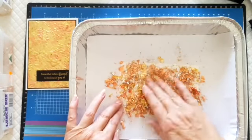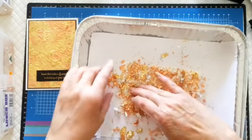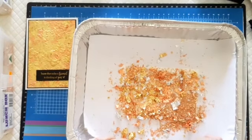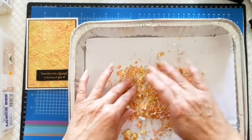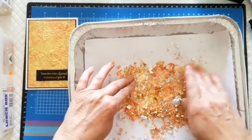Alright, just spread it around with your finger. Zip. Oh dear, there we go, first accident. All I did was flick the tray. That's all I did. Alright, that's some more bits over there.